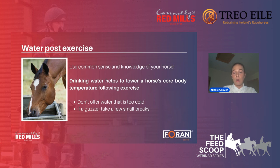But drinking water will help lower your horse's core body temperature following exercise. There's research showing that giving slightly salty water as the first water your horse has access to, followed by access to plain water, helps achieve a higher fluid intake and faster rates of rehydration.